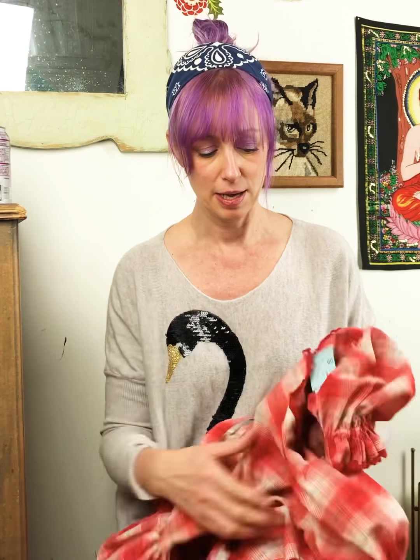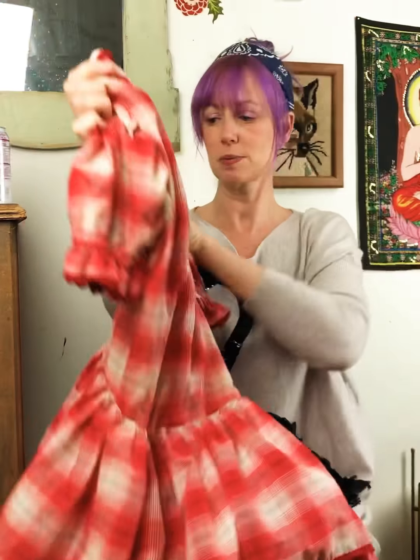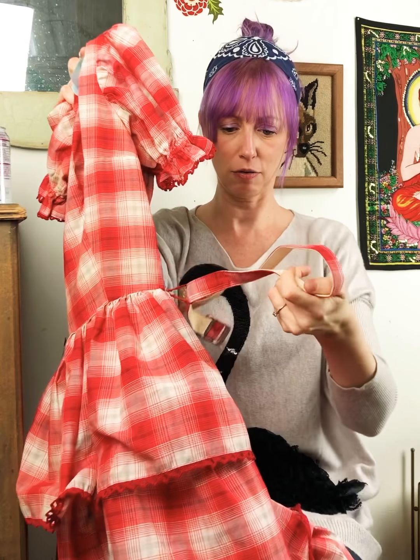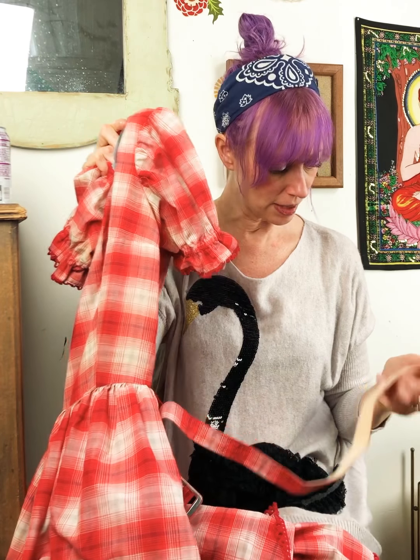This is really cute. I have a feeling it's very tiny, but it's super adorable. So, little square dancy dress. This was $8. This is cotton. It's got this adorable flouncy hem. Little belt with that crappy lining behind it that cracks and falls apart.